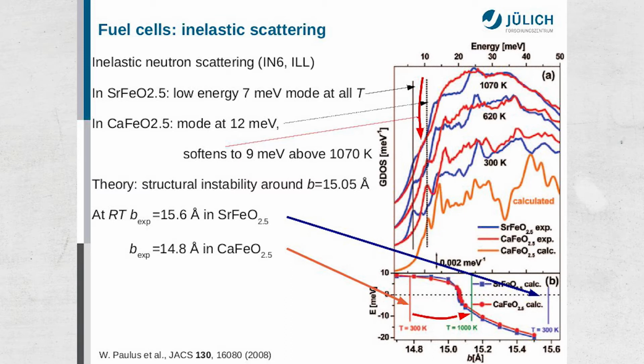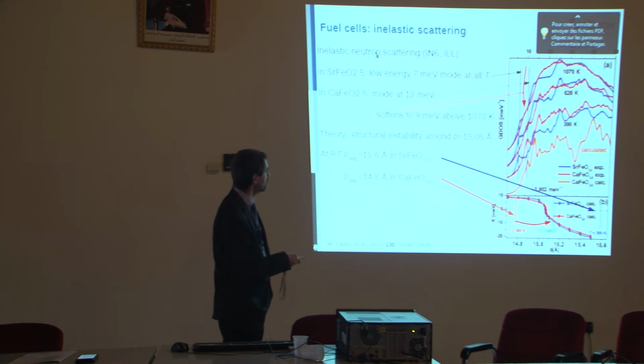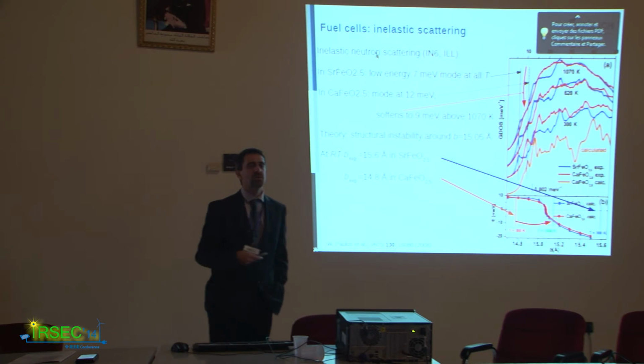In the neutron scattering in the strontium system, you see here there is a low energy phonon mode at 7 millielectron volt, and that mode is actually at 12 millielectron volt in the calcium system. And when you heat the calcium system up, this mode starts to soften. And so what they also did from ab initio calculations is that they looked at the lattice parameters and at structural instabilities. And actually, in the strontium system, the B lattice parameter is quite large, which brings you this soft phonon mode, a small structural distortion. Whereas in the calcium system, you are here, and this soft mode does not exist. But when you heat the calcium system, you reach this critical value of B, and the system gets soft.